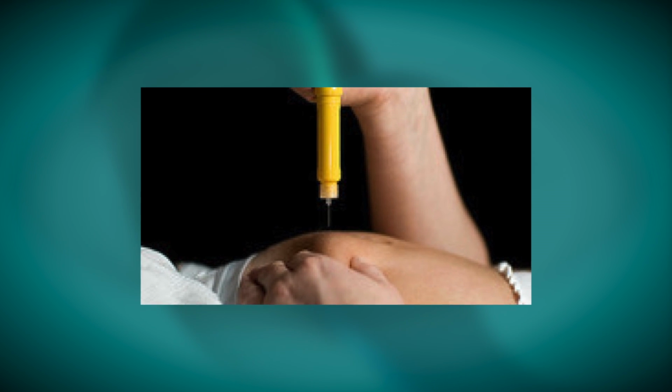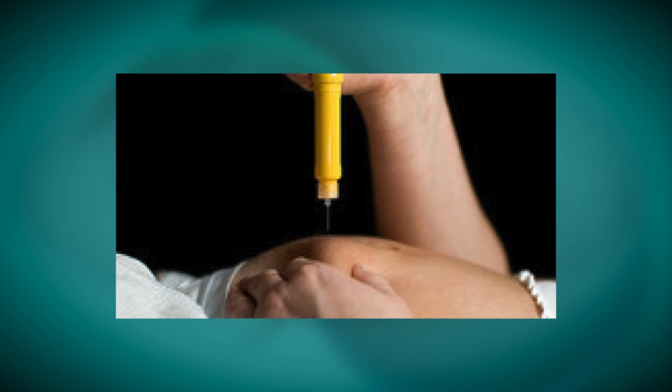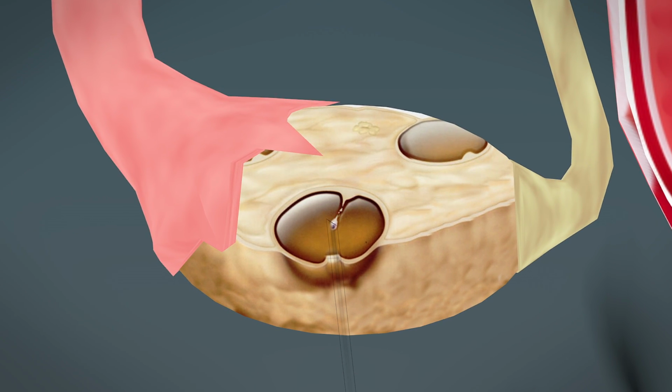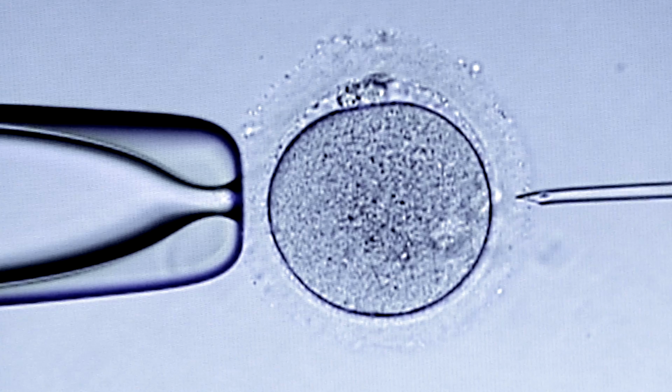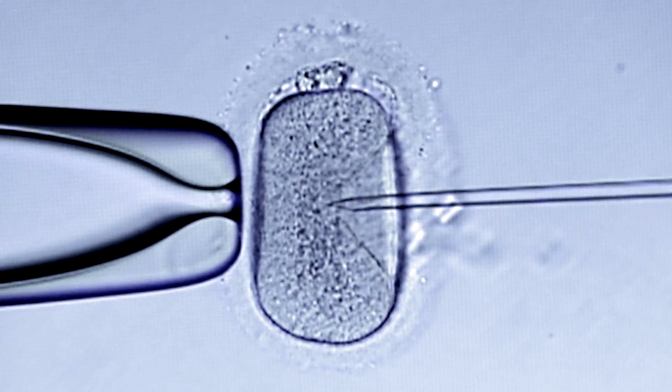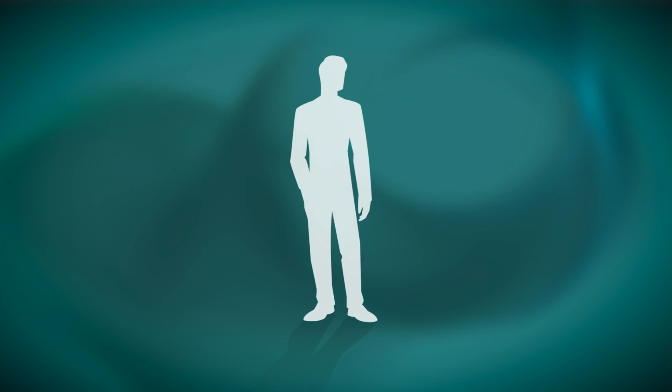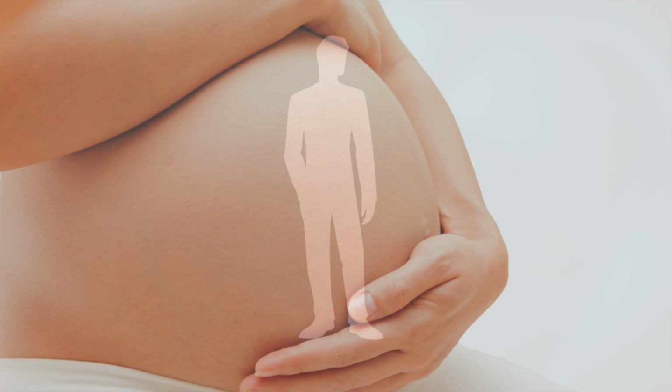Your egg donor will then undergo medications to stimulate her ovaries in order to produce more than one egg. At the optimal time, Dr. Arnold will then proceed to the egg retrieval, at which time the eggs will then be fertilized in the laboratory with the sperm provided by either the intended father or a sperm donor if needed.